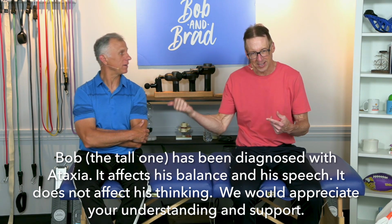Spondylolisthesis is a big word. If you have spondylolisthesis, spinal stenosis or some types of arthritis, this is the way you're going to want to sleep.